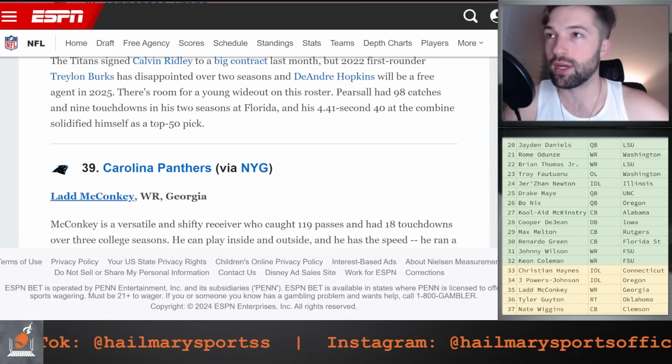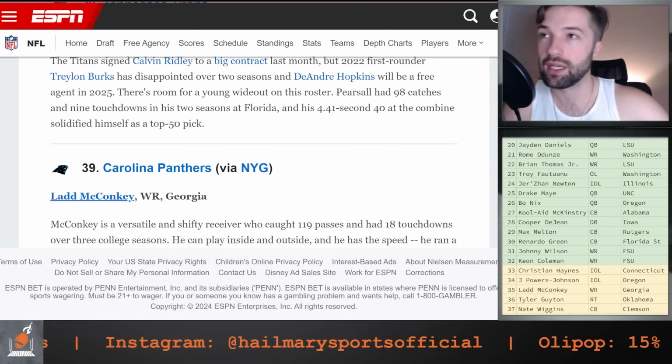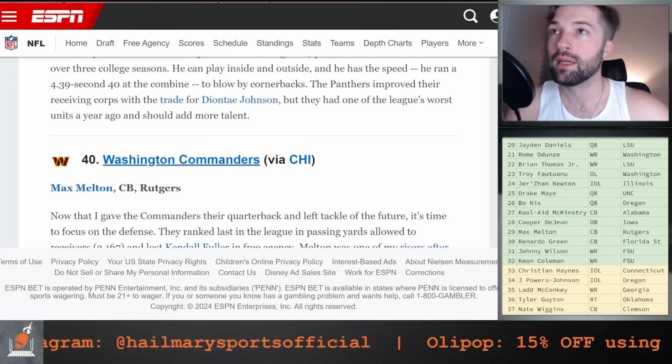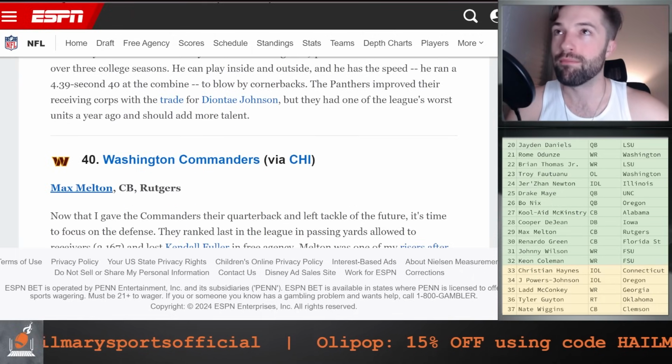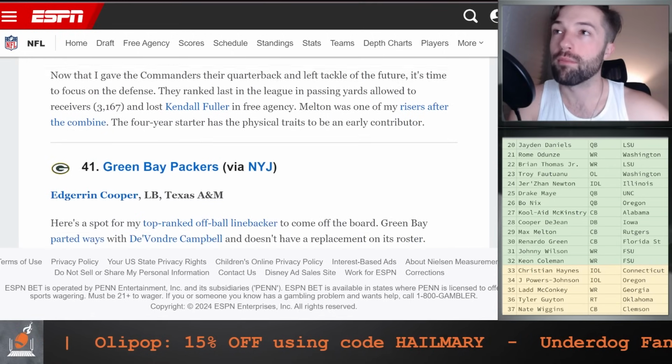Then we got the Panthers trading back and drafting Ladd McConkey. He's an awesome player. I'm not going to shame this. You're essentially getting Adam Thielen replacement for the long run. Then we got the Commanders going Max Melton. Max Melton's an awesome corner. I actually went defensive back as well in my mock draft.